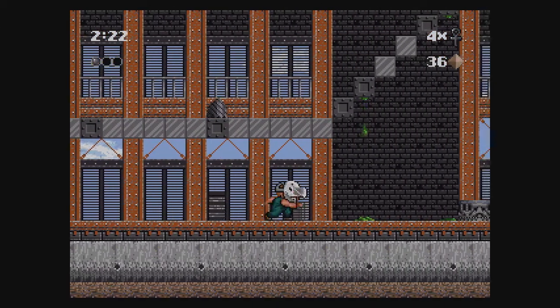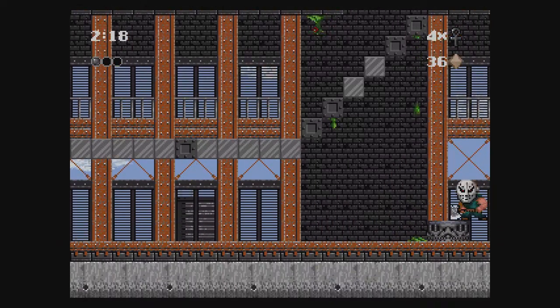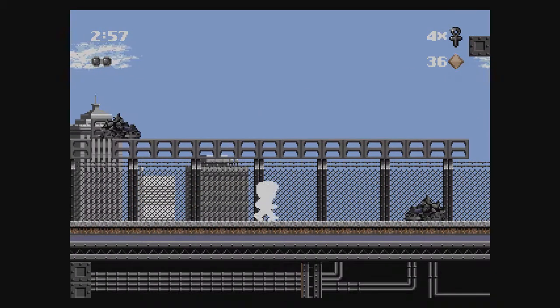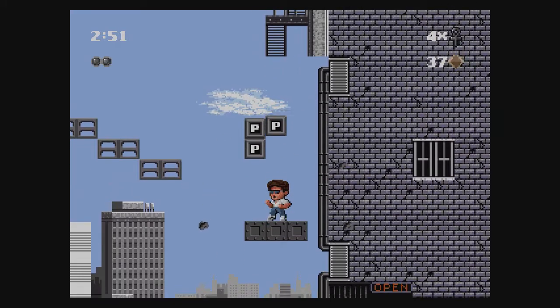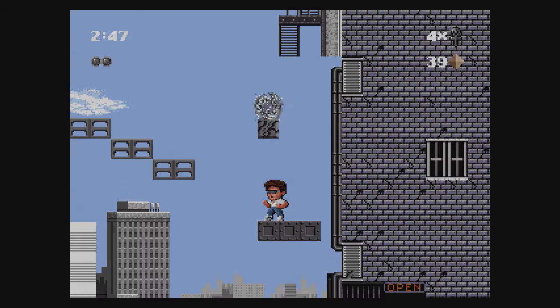And I really like these city levels. I don't know why. There's something very fun about them. Disappointed I lost Maniacs. Hopefully I can find another one.